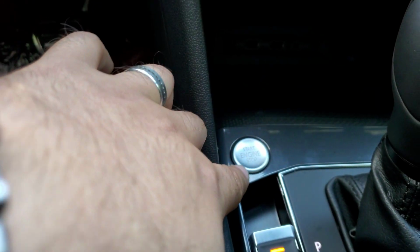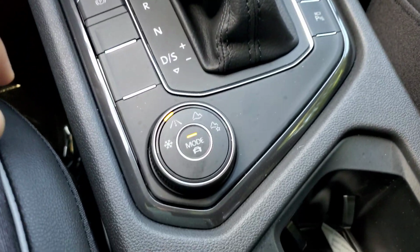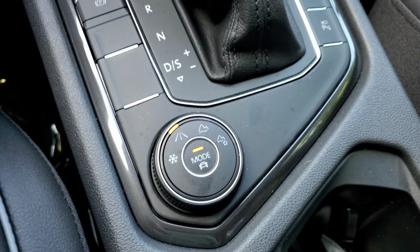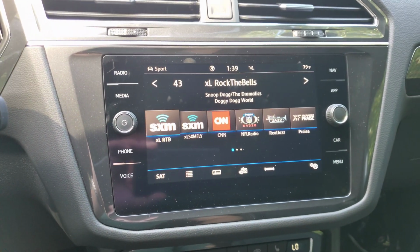Get your push to start button right down here, digital parking brake, and your mode knob, which can select the driver mode that you want to be in. So right now, I can select it, and you will see it change on the infotainment screen.